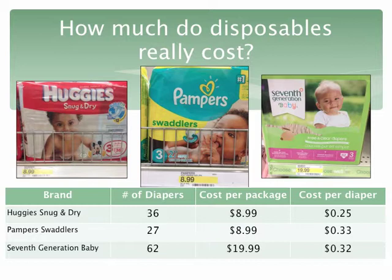So if you look at the chart at the bottom, it shows you the brand, the number of diapers in each package, the cost per package, and then the cost per diaper. That cost per diaper was found by taking the cost per package and dividing it by the number of diapers. So you've got 25 cents for Huggies, 33 cents for Pampers, and 32 cents for 7th Generation Baby.